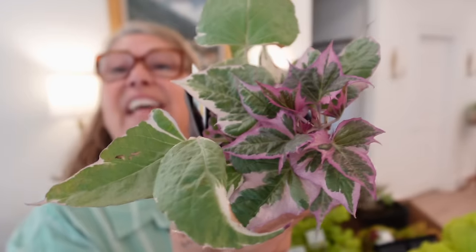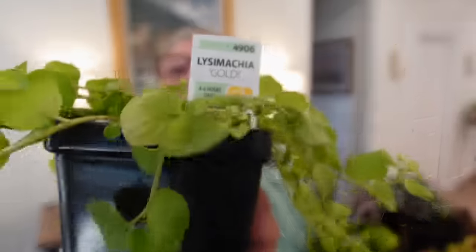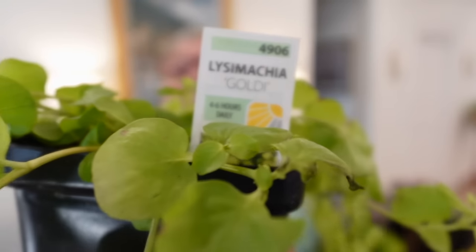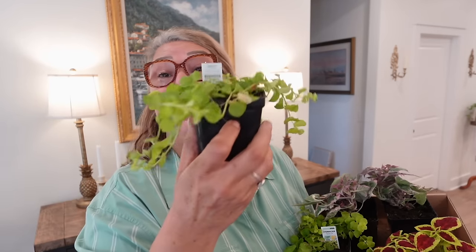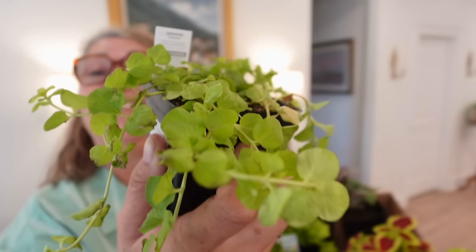And then I picked up these. I saw these and I thought, I have to have them. The sweet potato vine, but it's a tri-colored sweet potato vine. Look at that. How pretty. And then I got some Creeping Jenny. It's called this, I can't pronounce it. Focus camera. There we go. How do you say that? Lysimachia gold. Creeping Jenny. It's Creeping Jenny.